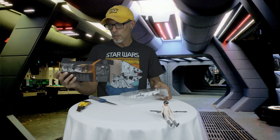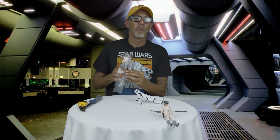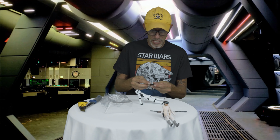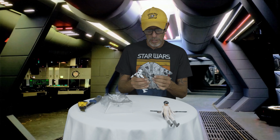This is the window. Oh, I just broke his blaster. All right, so he comes with a blaster that I broke immediately. It looks like a side magazine or something, but you know what? I like it better without it. So again, the force. Force is strong with this one today.